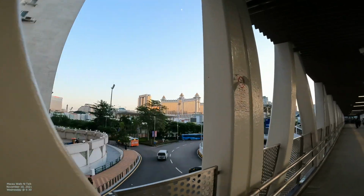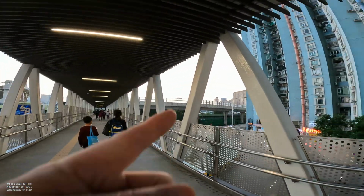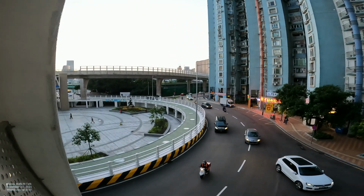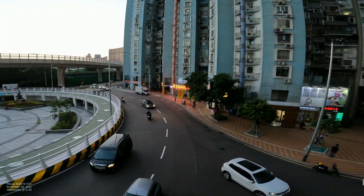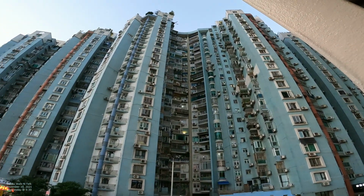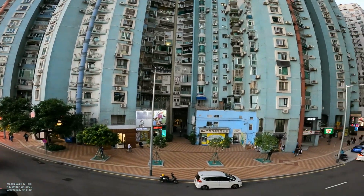There's Parisian Casino over there. So this spot right there has all of that. And over here, there's Macau Jockey Club for horse racing. And you got this little park down there. You got this kind of cool thing. You got that beautiful, amazing blue building that I always find so amazing. But all of that is right in here.